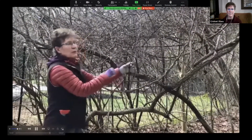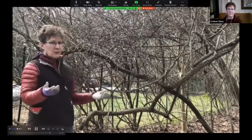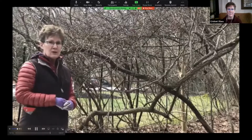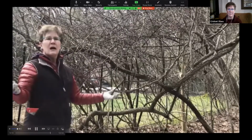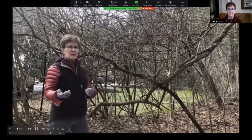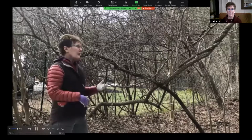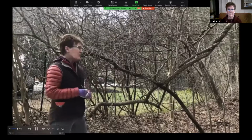The problem with multiflora rose is that it's incredibly aggressive. It can grow anywhere. It can also grow quite large, and it can create these massive thickets of rose plants. Birds love to live in it. It does give them a little bit of protection, but it is a plant that is spreading far and wide and becoming a bit of an issue.